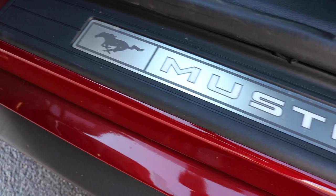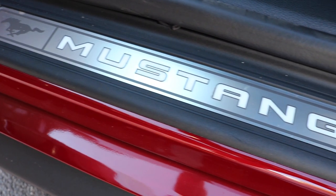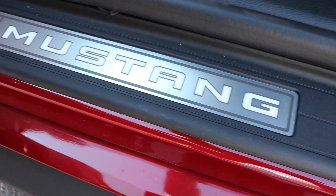So I've been driving for a while now. Let's do the boring bits first. Let's just talk about the ride quality on a reasonably typical British B road. And it's very good. The ride's quite compliant. It's not spongy, it's not too firm, it's just right. It soaks up the bumps nicely, which is really good. So from a ride comfort point of view, very good.